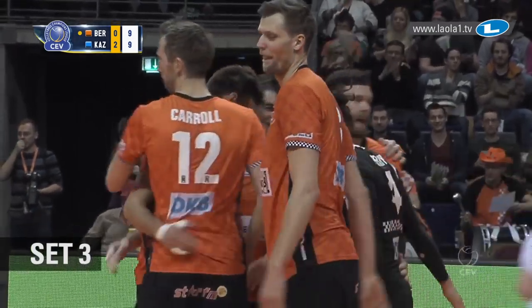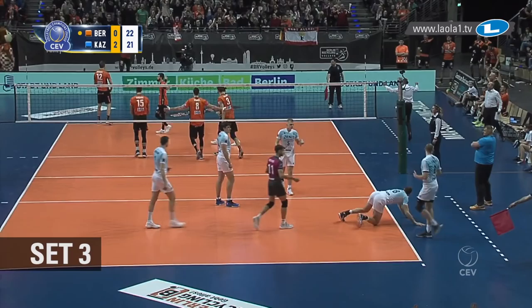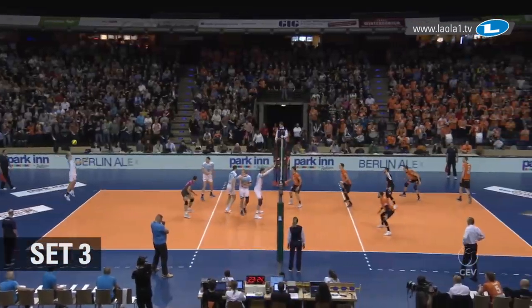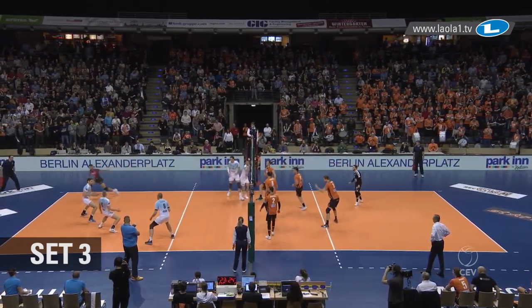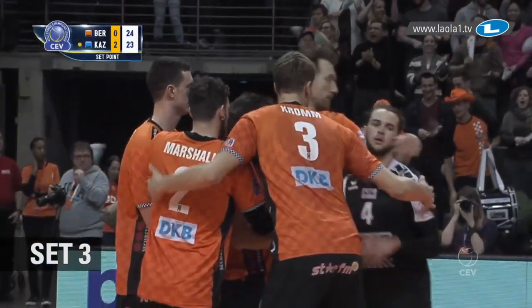9-9. That serve has dropped it. It's an ace from Paul Carroll. Laurent Alekno makes sure it's good. But Berlin are going to send it back, and they're going to get the point they need to win the set. 25 points to 23.